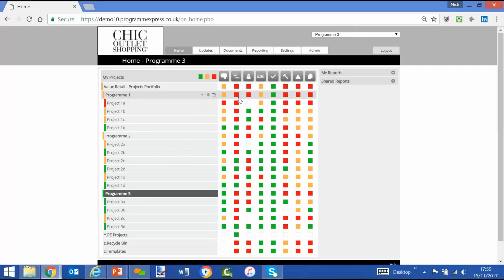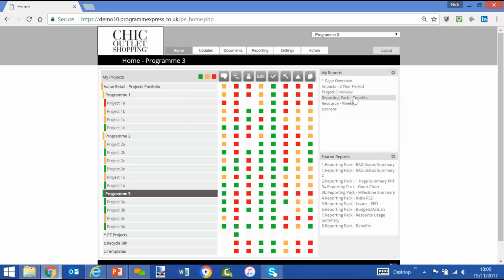Now, from this home screen, the two main things that you can do are view the health of the projects by the modules within ProgrammExpress, and the modules here as icons, but better described through the Updates tab as commentary, plan, resource, cost, benefits, impacts, risks, and logs. So you can view the health and you can drill down into the screens and the functionality within each specific project, and you can run specific reports. And the value of ProgrammExpress is in the power of the reporting.